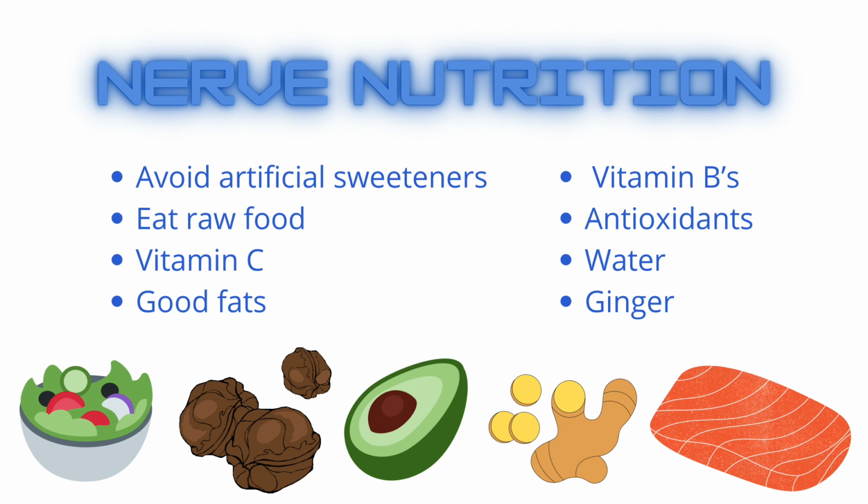Water, because everything works better when we're properly hydrated, including our brain. And if you've ever looked at how much of our brain is actually water, it's crazy. I forgot to write down the statistic and I don't want to give you a wrong one, but just go Google it. It's over 50%. I'm really confident in saying that. So you need a lot of water. And that is something I work on all the time because I haven't mastered that one.